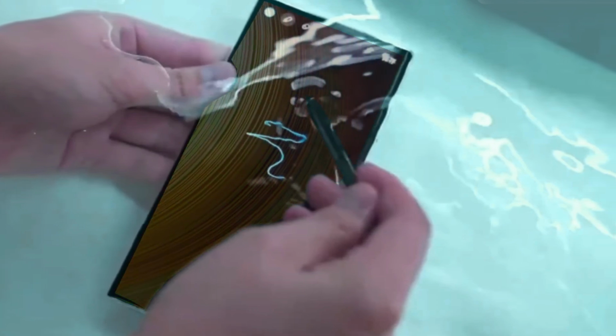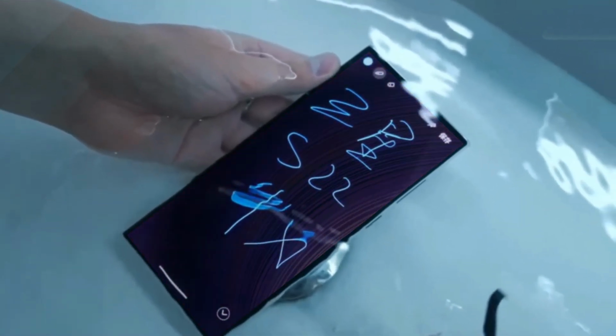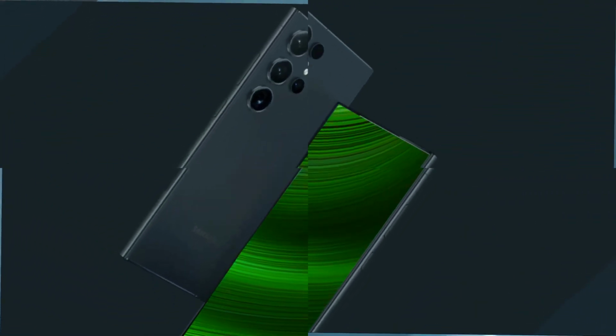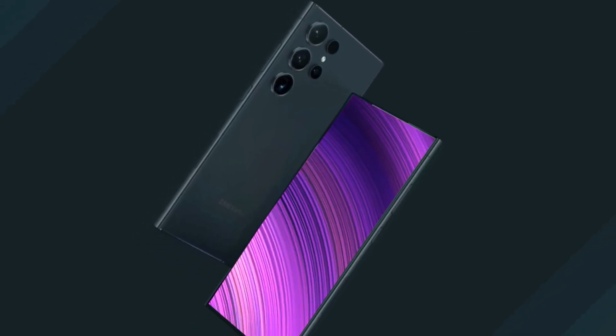Mark your calendars for the grand unveiling at the Unpacked event in San Jose on January 16, 2024. Pre-orders are expected to kick off immediately post-announcement, with devices hitting store shelves on January 26, 2024.